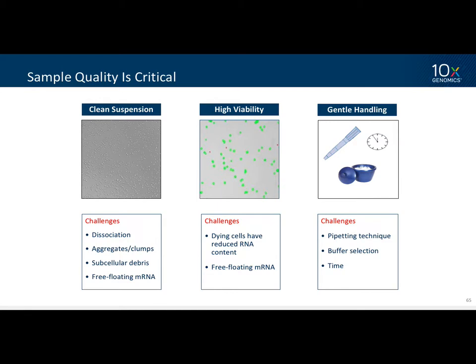So this time actually might vary depending on which cell type you are running. There are some cells that are gonna die or clump within even less than 30 minutes. Some other cells, like tumor cells, are pretty sturdy and they can survive for hours on ice. So the time is really dependent, but we recommend basically once you have your single cell suspension, keep them on ice and try to get to Link's lab within half an hour.